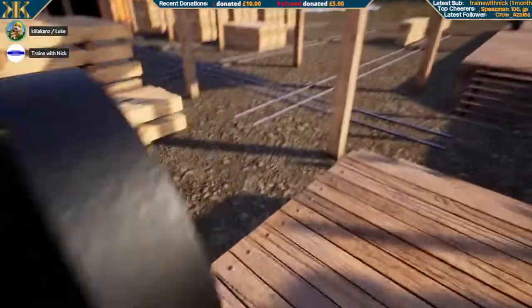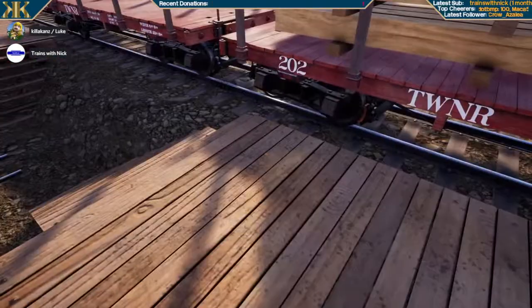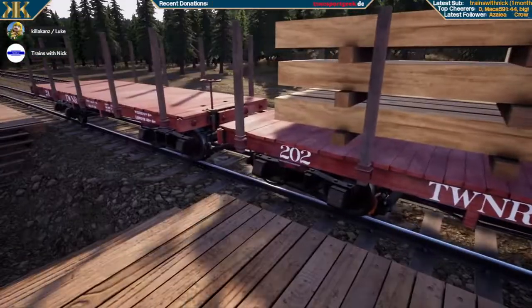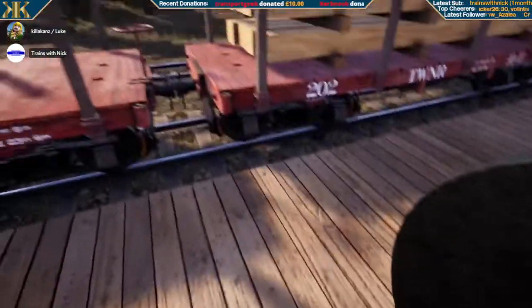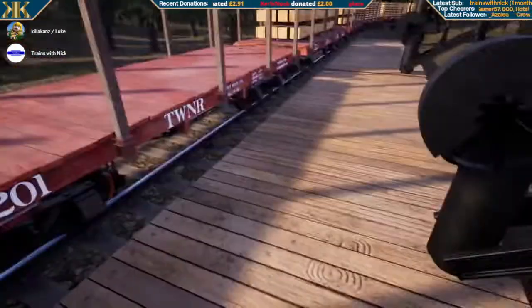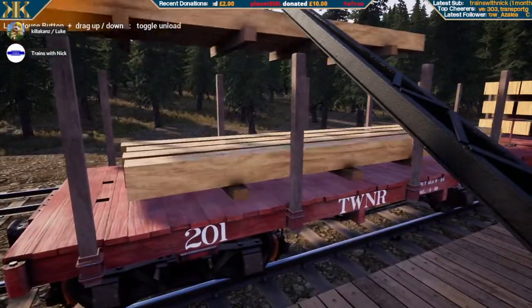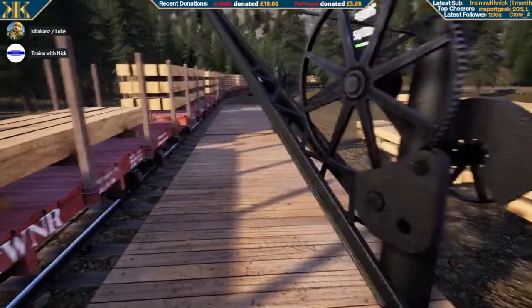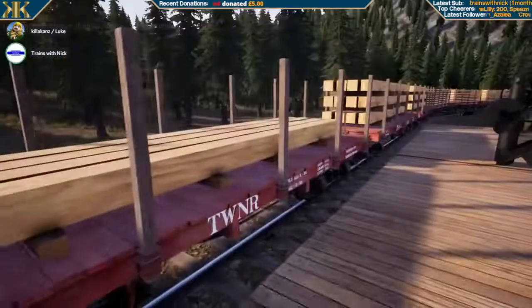Okay, we got one more wagon to load, so forward 1 wagon length please. 1 wagon length. And a half. And a quarter. And stop there. Or stop. That's where we will have to refuel the fire.